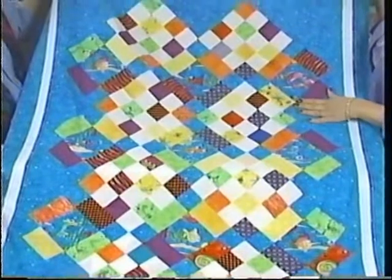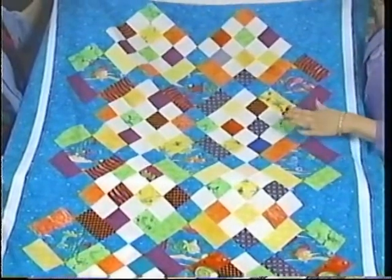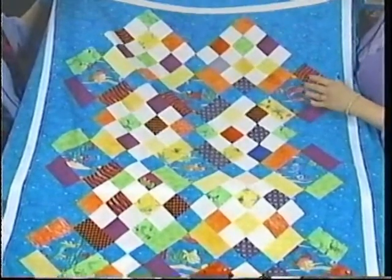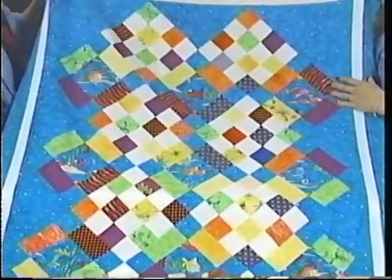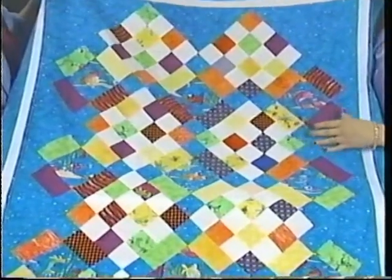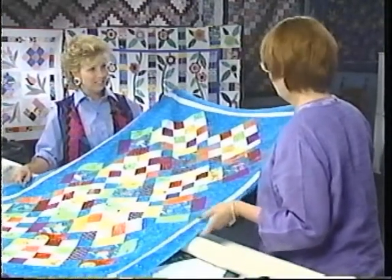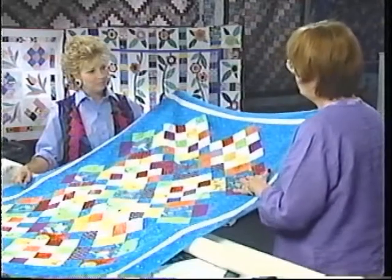Who is it for? What is it meant to be? When is it due? Which is very important because sometimes as professional long arm quilters, we will sacrifice a pattern or a design just to get it done. Right. But obviously this looks like a baby quilt. A boy baby quilt. And so we know that it's for a boy.